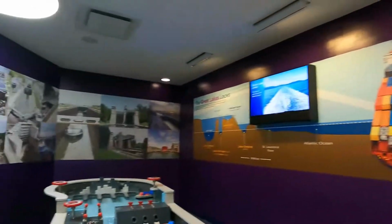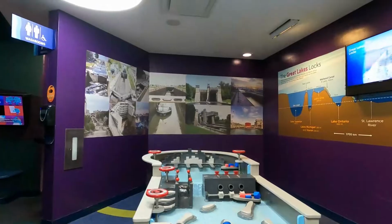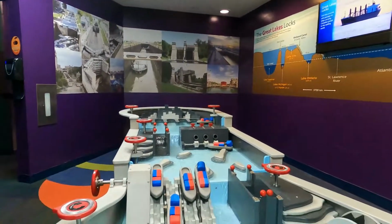The Great Locks. We call it the Great Locks, guys. From the lake to the ocean. The Atlantic Ocean.